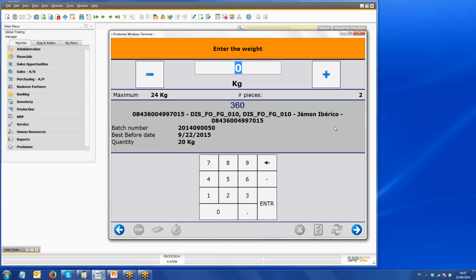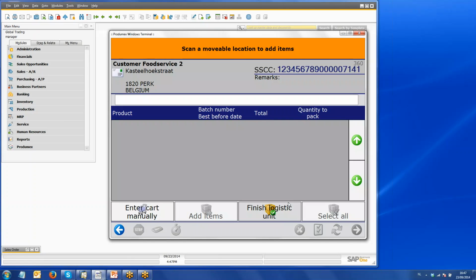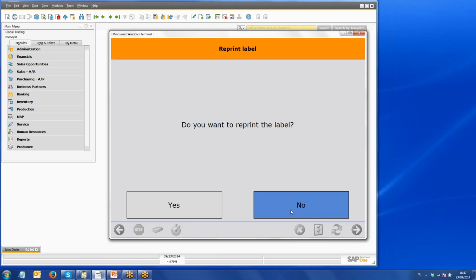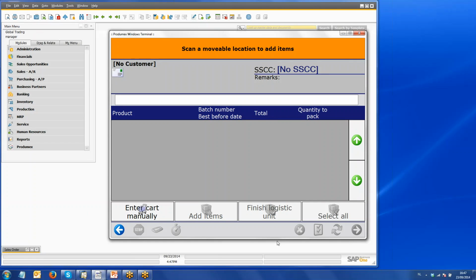So I'll add the items. And then again, it asks me for the weight. So again, I check. And when I now create the finished logistic unit, it will then generate the label that you saw. Okay, so it's creating the label now and instructing me to move the logistic unit to the shipping dock.